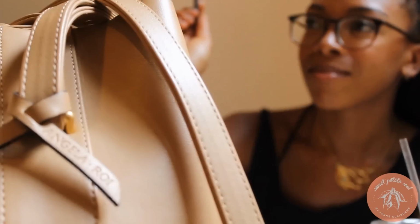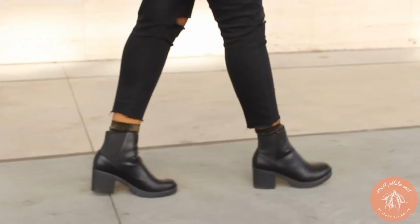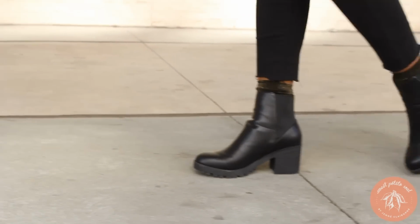But there are a lot of other companies that produce ethically as well. Accessory companies, shoe companies. You guys know I love Angela Roy for bags. Matt and Nat has great shoes. There's so many things out there. So I will, like I say, expand on all these brands on my blog post. So check that out too. You don't have to rely on the cheap, fast fashion brands anymore.